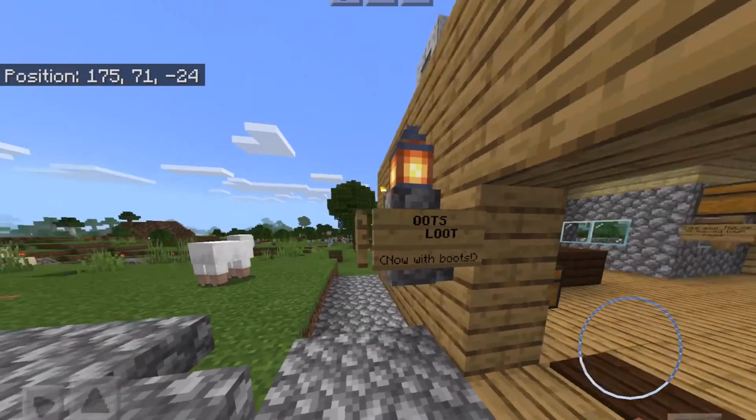Wait, why is there no doors? How am I supposed to know? Just, here's some emojis I stitched together.